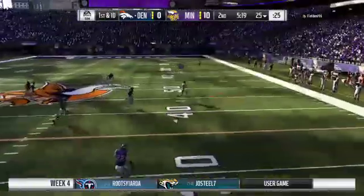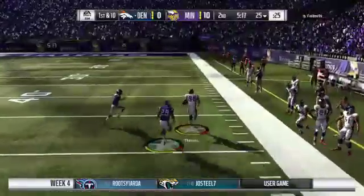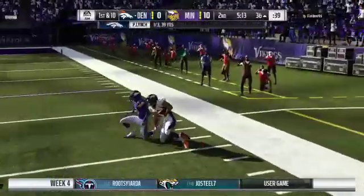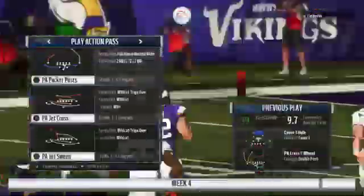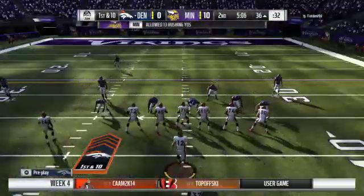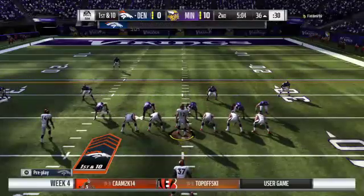Now a play fake here on 1st down. And this is caught. A spectacular one-handed grab there. And they'll get this well past midfield before being stopped just before the 35. A gain of 39 that time. So how about that for a chain mover? They're all the way down inside the 40 now for 1st and 10.